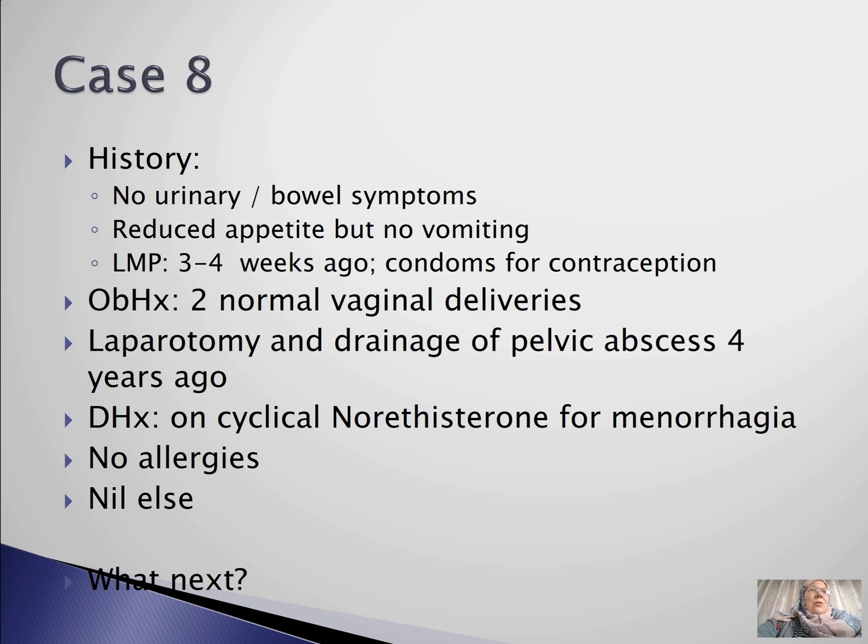In the past, she has had 2 normal vaginal deliveries. Laparotomy and drainage of a pelvic abscess was done once 4 years ago. Furthermore, she has been taking cyclical progesterones for menorrhagia. She's been taking the progesterone norethisterone to regulate her menstrual cycle a little bit and make it more manageable for her. But she has no allergies and no other medical history. She is married and has only had this one partner. What do you do next?